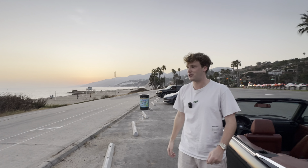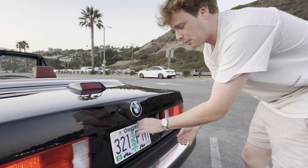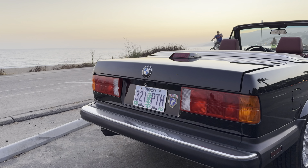And it's a convertible, which is perfect. Because as you can see, we're out here on the beach. It's perfect to cruise on the Malibu highway. I love it. Let me open up the back though. So the previous owner was from Oregon. As you can see, everything is perfect in here.